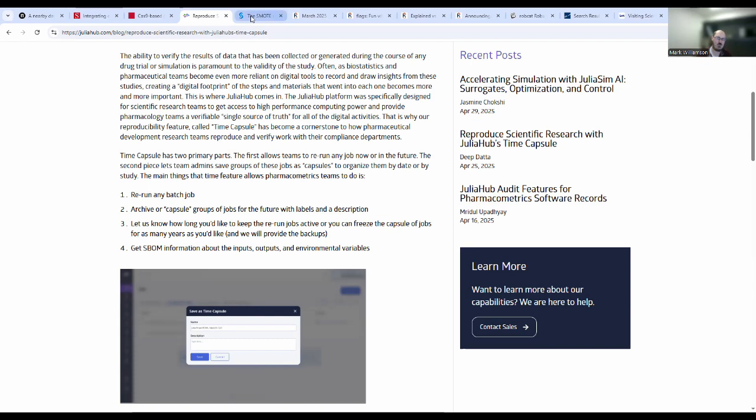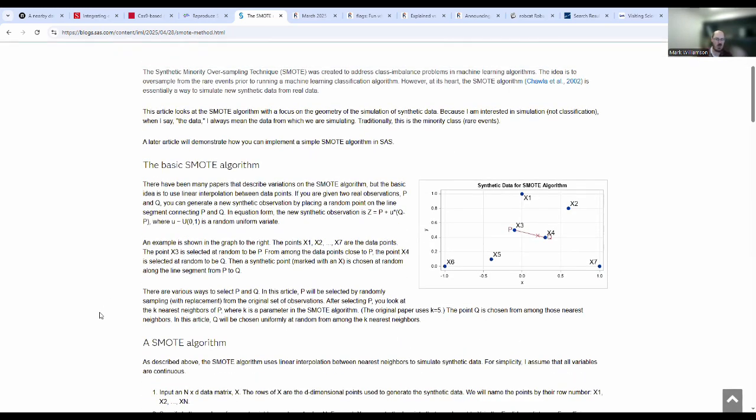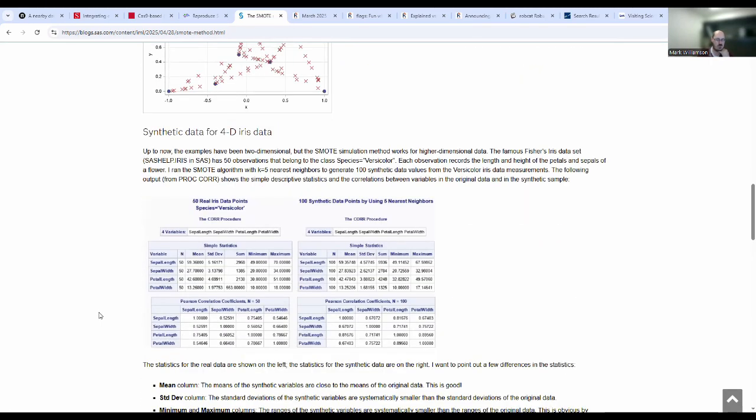Alrighty then, let's move on to the DO Loop with Rick, who goes over the SMOTE method for generating synthetic data. SMOTE is synthetic minority oversampling technique. And so he kind of goes through that, the basics of the algorithm, the geometry. It's, yeah, very, very interesting. Kind of the nuts and bolts behind some of the generation of synthetic data.